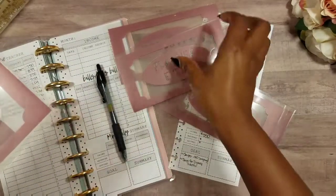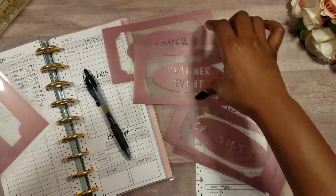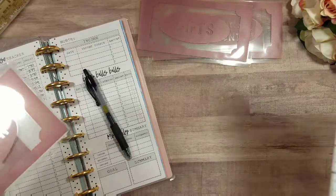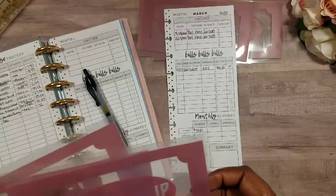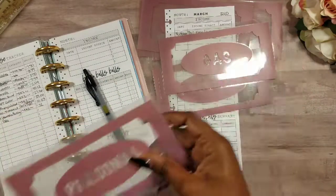Planner event, of course, I do want to save, as you guys noticed, for Disney tickets because I am going to be attending Go Wild in California in April, and I do want to treat my boo, my husband, to Disney as well as myself. So I wanted to make sure I start putting money aside for that. Girls trip, gas, and then personal.